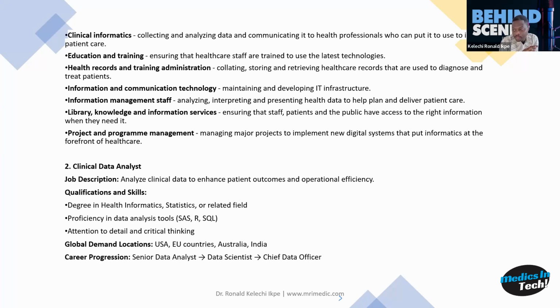Now, the next one is the clinical data analyst. Data analysts are in high demand, really. They basically analyze clinical data, and from the analysis they generate insights and trends that help improve patient outcomes. Sometimes it could be related to improving the operational efficiency of whatever organization they are working in. In terms of qualifications and skills, a degree in health informatics makes sense. If you're good in statistics, it makes sense. Then you have to be very good in data analysis tools, things like R, SQL, Python, very important.